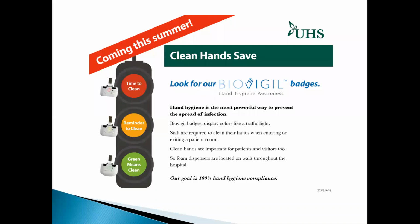So we used some of the materials that BioVigil gave us, and we kind of tailored it to be our own. So this talks about what the messaging means, how it reminds staff to use the hand sanitizer when they're entering and exiting. It reassures staff and coworkers that I didn't just come from the room next door without cleaning my hands. My badge is green. And it records entries and exits, hours worn, compliance, cross-contamination.